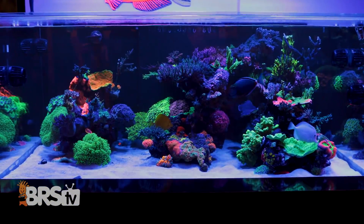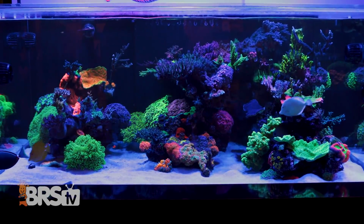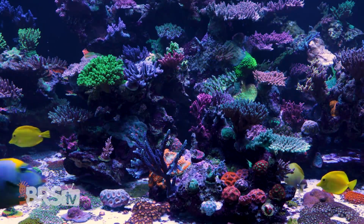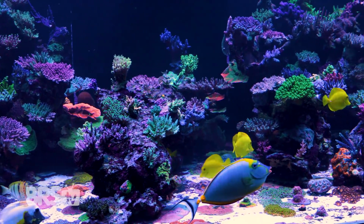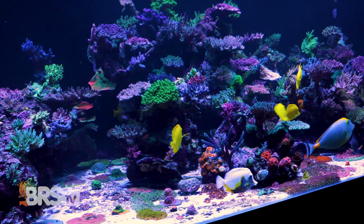It's a lot easier to use LEDs on a mixed tank or other tank types because even coverage and shadowing just isn't as big of an issue as it is with an SPS dominant tank like these, particularly if your goal is to grow larger density pack SPS colonies, which at the 2 to 3 year mark don't shadow their neighbors and also don't shadow themselves. So the WWC team feels exactly the same.